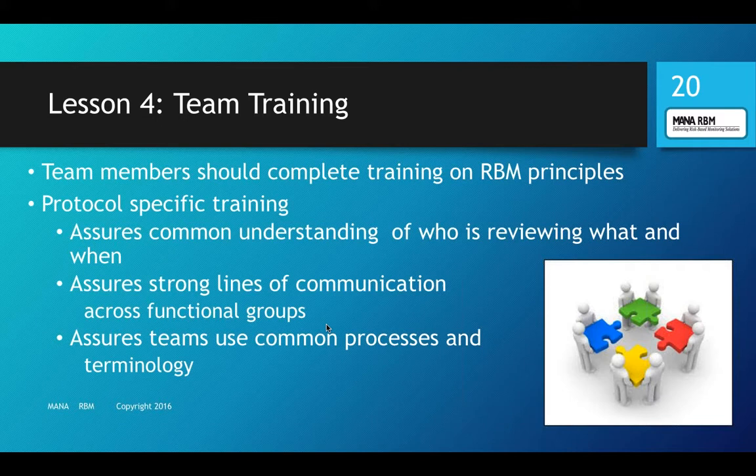Team training. We've talked about site training, we've talked about monitor training. Now let's talk about team training. Team training should be, first of all, that everyone should know the principles of risk-based monitoring. But then on top of that, you should talk about protocol-specific training, and this goes back to this idea of data and document review guidelines.